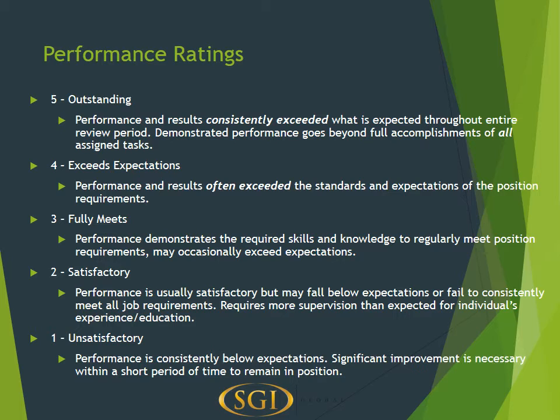Now, on the flip side, let's talk about a 1 or a 2. If you are rated a 1 on a competency, which is unsatisfactory, that means performance is consistently below expectations. Significant improvement is necessary within a short period of time to remain in the position. If someone is rated a 1 on a competency, the first question I have for a manager is, number 1, why am I just hearing about this? Because if someone has been struggling in their job at this level, we should already have them on a performance improvement plan.